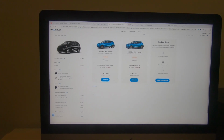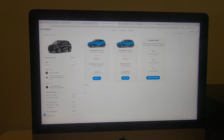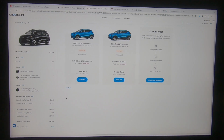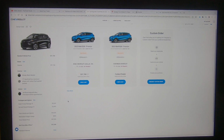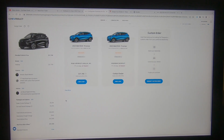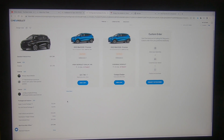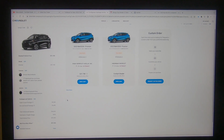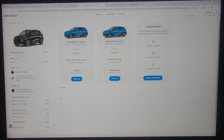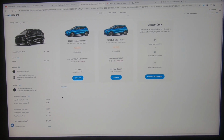Now, when should you order your Chevy Bolt EV or EUV? I'm going to tell you right now, this is the information that I have. Chevy is currently making more Chevy Bolt EUVs than they are Bolt EVs. So if you want to get one quicker, then you want to order an EUV. And if you want to get one fastest, then you want to order an EUV Premier. And those are coming if you order them as soon as possible.